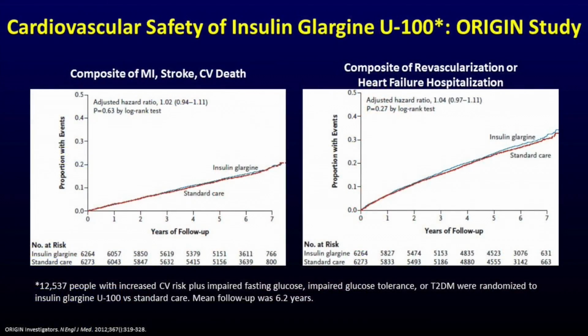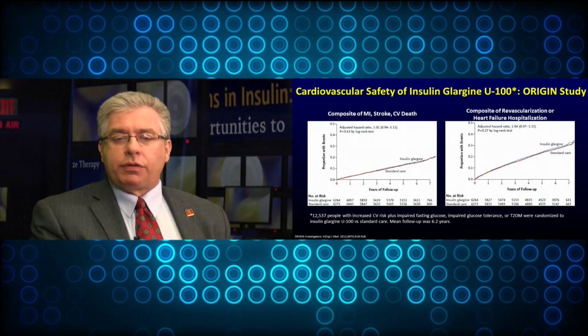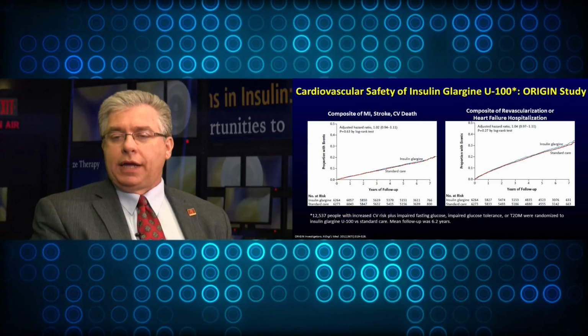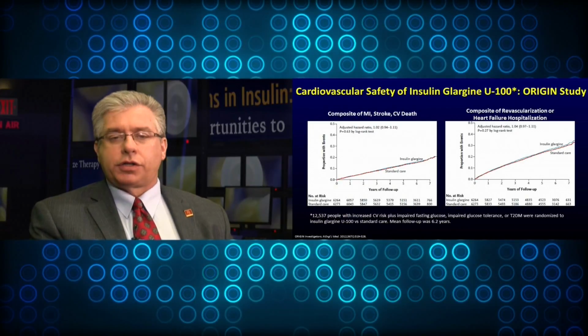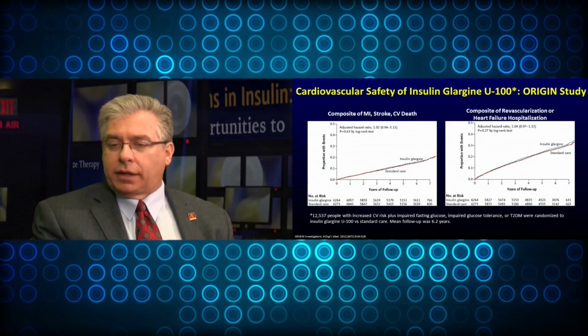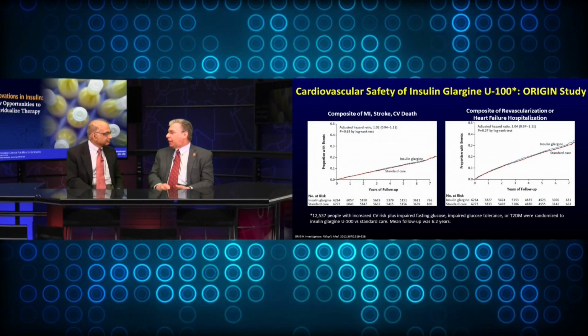So the other area of insulin management that's also very important is the issue of cardiovascular risk. If we look at the issue of non-inferiority of insulin glargine versus standard of care, it appears in the ORIGIN study that there's no difference between insulin glargine and standard of care for myocardial infarction, stroke, cardiovascular death, heart failure, revascularization, any aspect of what we refer to as cardiovascular related events.